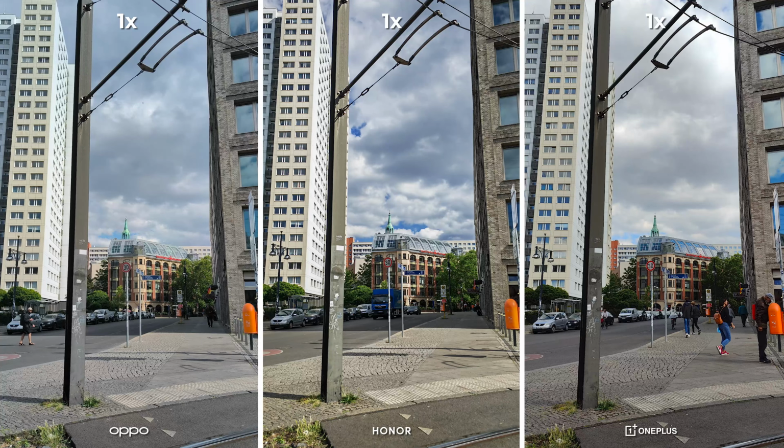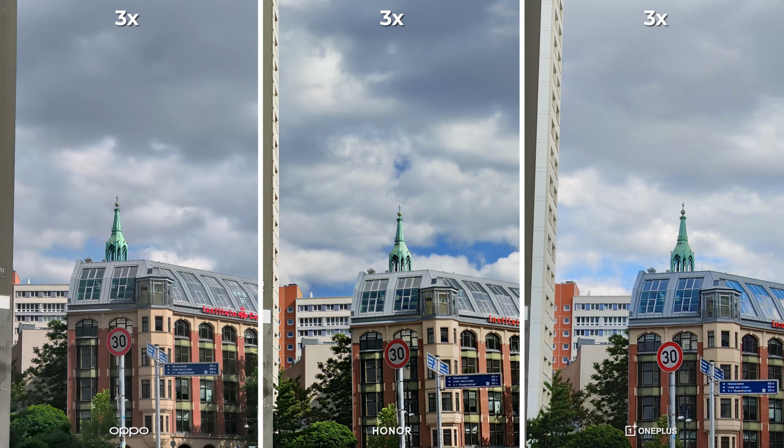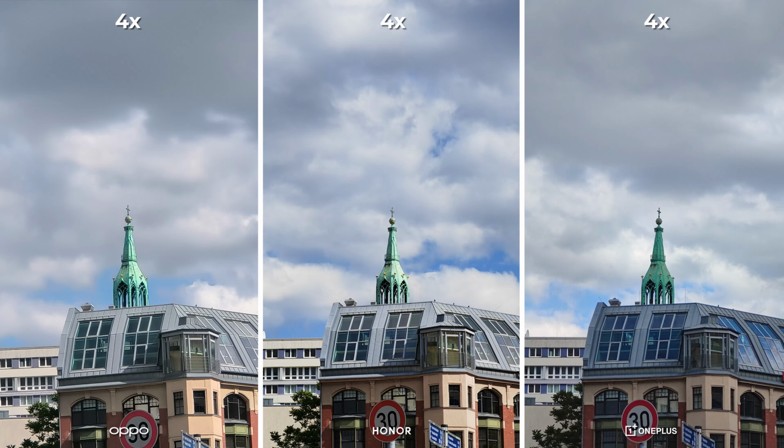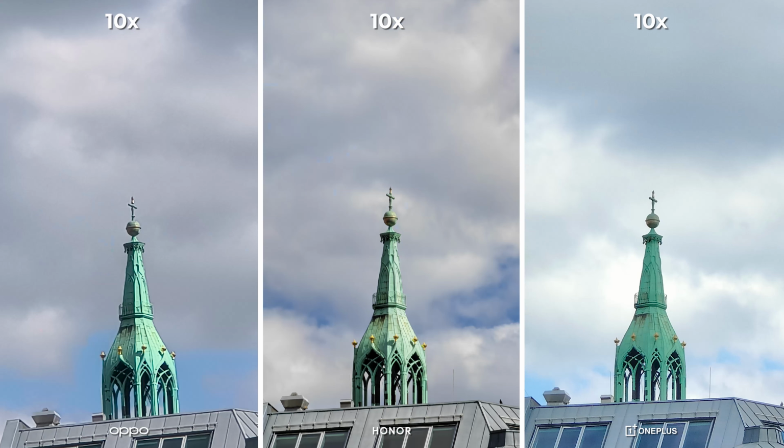The Magic definitely has to protect its honor in the zoom category because similar to the S22 Ultra, it can go all the way up to 100x. Oppo isn't really going to be a contestant here, as their 2x optical and 20x max zoom starts to look grainy even before it gets to that level, and OnePlus's flagship has a 3.3x optical zoom with 30x max zoom, which faces the same problems as Oppo.